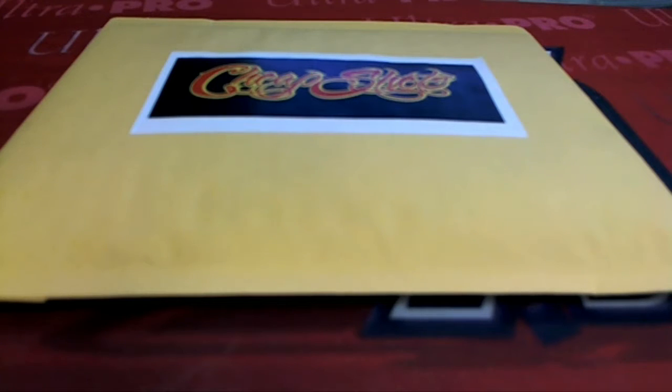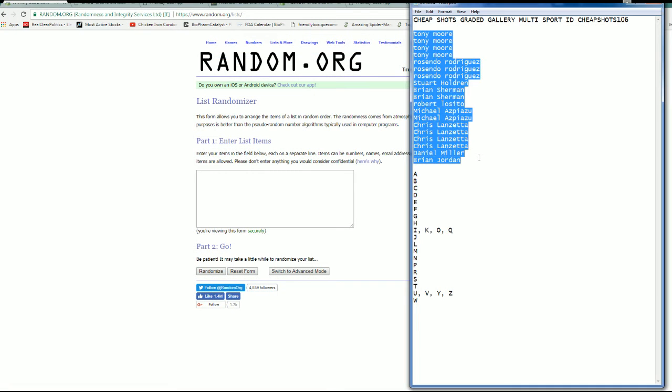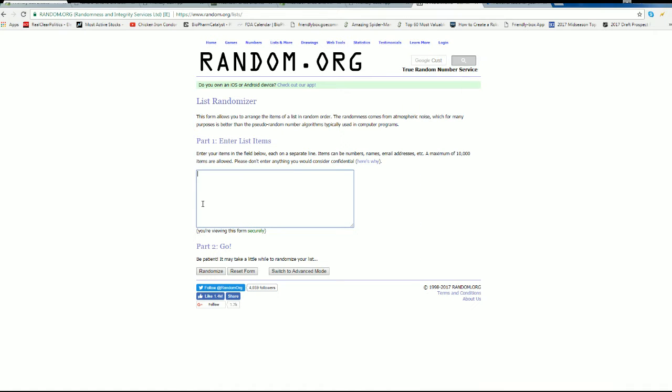Here it is, guys. This is 2017 Cheap Shots Graded Gallery Multisport number 106. Let's go. All right, Tony M to Brian J. Let's copy and paste it in. Here we go, guys. Good luck.